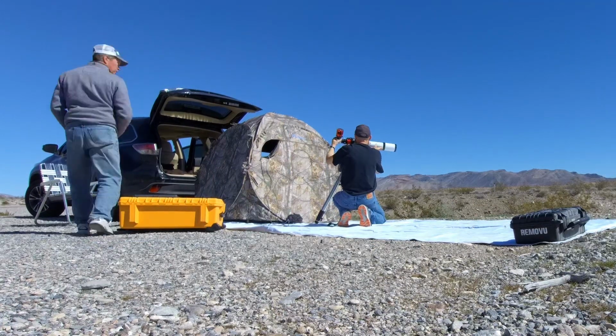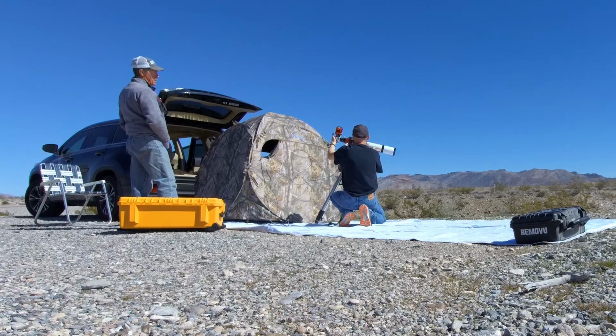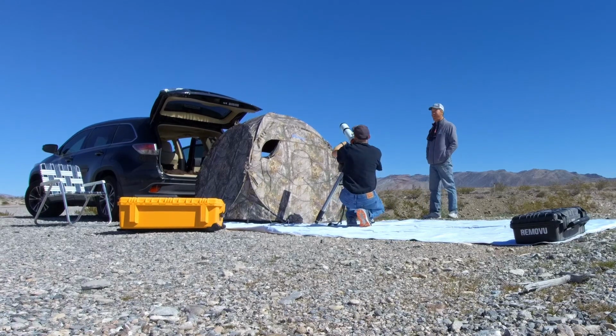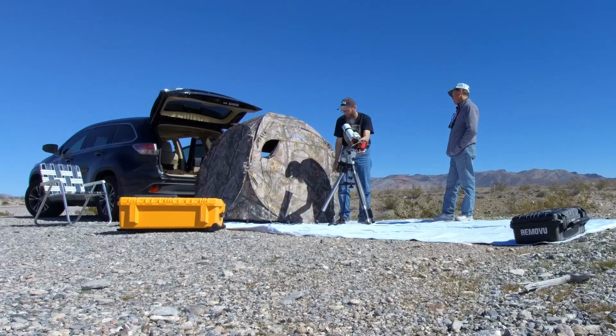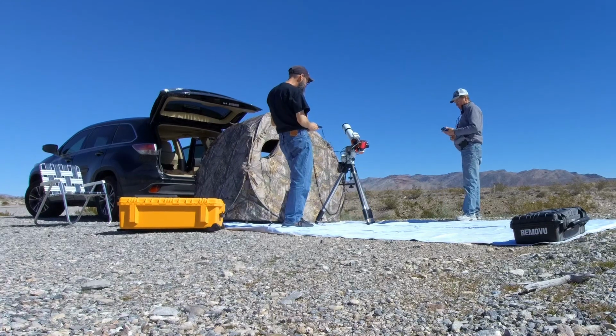So I'm doing a little balance on the telescope there. Declination axis first, and then you'll see me. I struggled with the declination axis because it's been so long since I set this rig up. Now I'm doing the RA axis. That was easy enough. And so now we'll point the telescope at the sun.